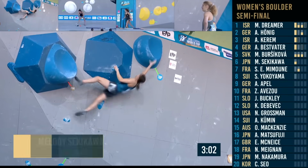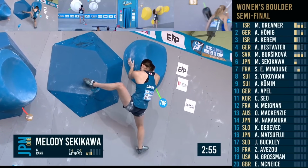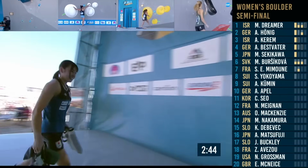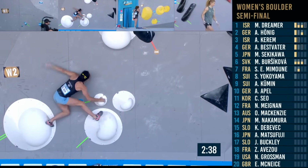And Melody here, getting a top most likely. She's in, isn't she? What about you? What's your most aesthetic boulder so far? That's a really hard choice. I like the crimps of boulder one. But I think I like the looks of boulder 2, if I can pick and choose.